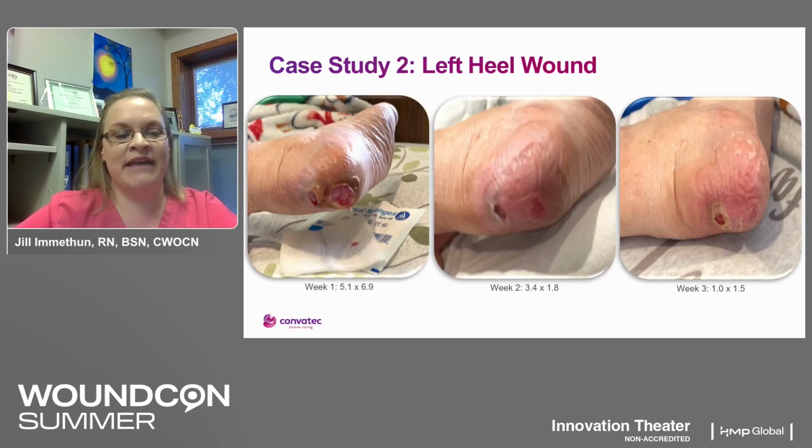And so looking at that heel, that left heel wound, you can see the healing over 3 weeks. And I can tell you that this wound has since been healed out, and we haven't had any further issues. Nothing has come across my desk anyway to come out and do a root cause analysis there.